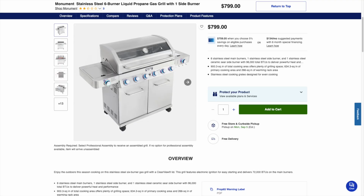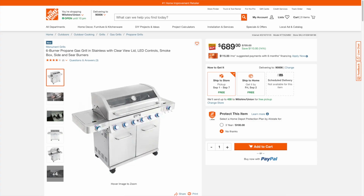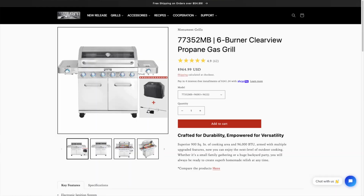I've seen it around $850 sometimes on sale. You can find it at Lowe's, Home Depot, or even Ace Hardware. Of course, you can also find it online. Now, the package that I got with the rotisserie and the cover comes in at around $1,000. I still think for all the features you're getting, that's a fantastic bargain.